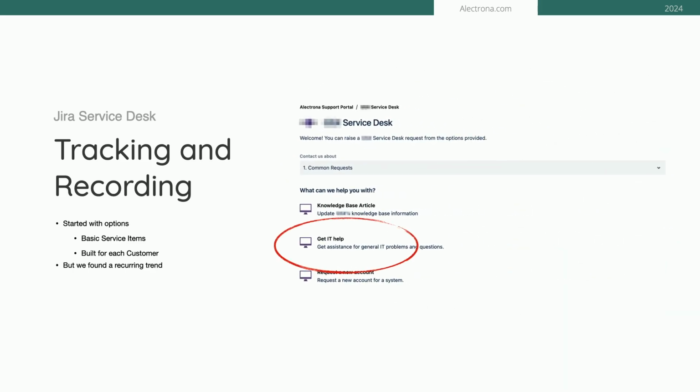Cool. So folks were getting to this Get IT Help and clicking this option for anything. Now you see we have request new accounts, we have knowledge base article. Almost no one chose those options, right? People were just looking for help and trying to find help by the quickest route possible. So keeping with the software development principle of keeping it simple and stupid, why don't we simplify this?